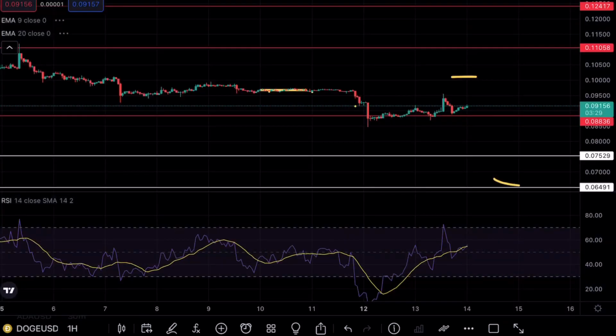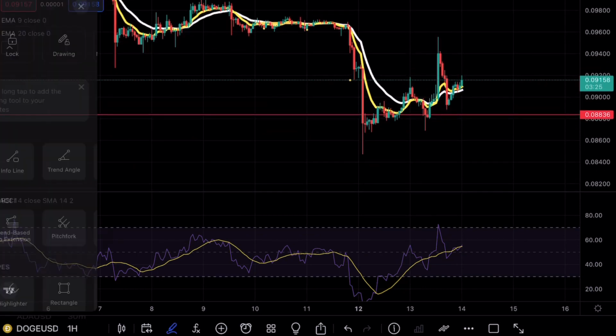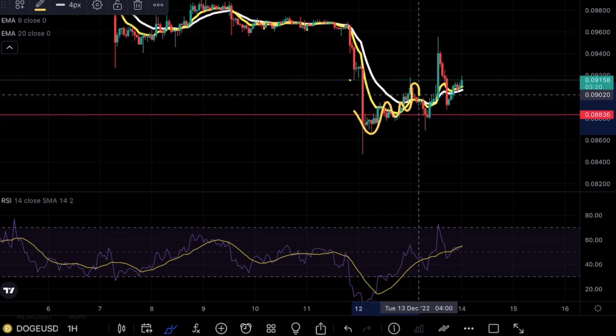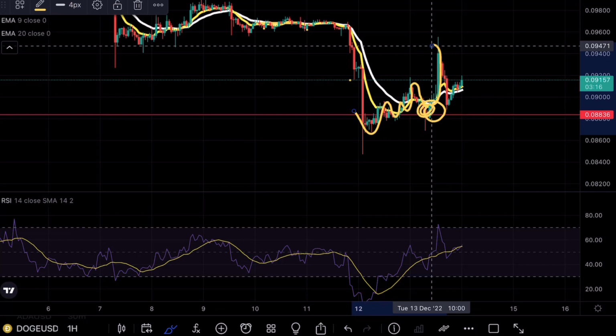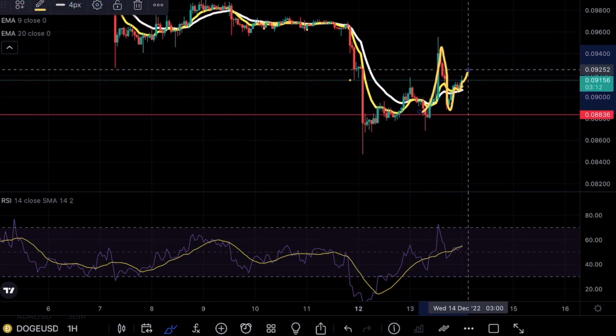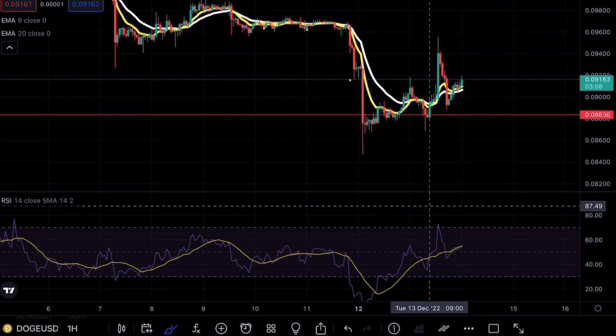Looking at the hourly time frames as of right now though, you can see that we do have quite a bit of bearish pressure. We did get some strong bullish engulfing candles. Once we retested this level, you can see we got a clean confirmation, got that wick, and then again retested before that continuation. But as of right now, we are above the exponential moving averages, but volume is starting to die out, as well as the fact that we are heading into overbought territories once again.